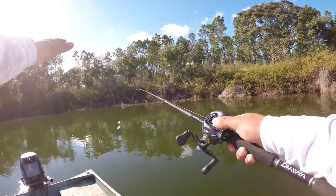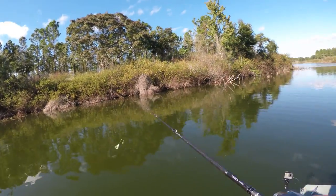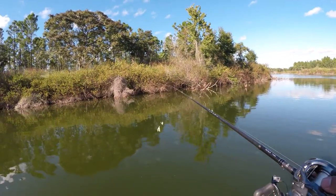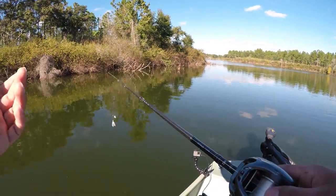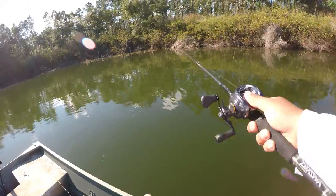Had a great time. This spot is really juicy. So next time I'm coming out here, I'm going to continue fishing this spot. I'll probably come out here again next week on a different area because I didn't explore the whole lake yet. So I'm going to continue on fishing this spot probably. So let's continue.